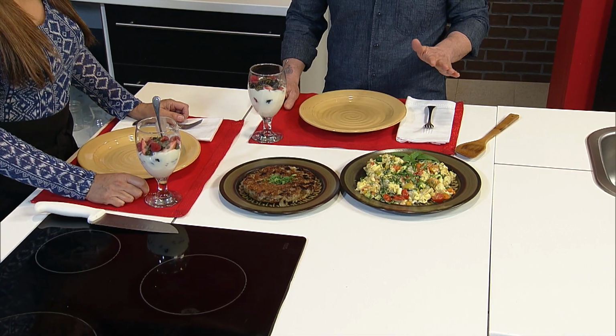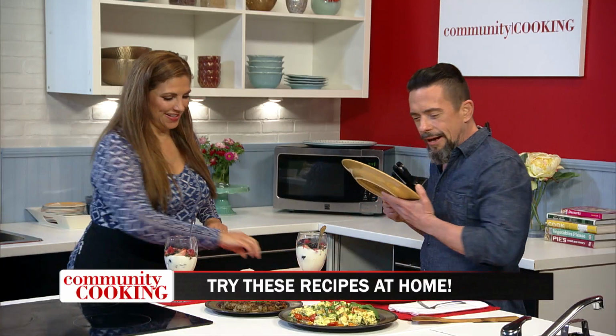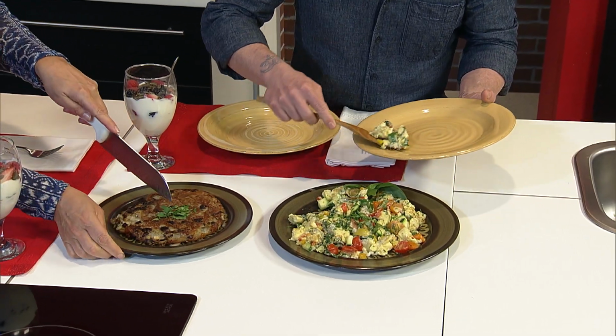Yum. That is awesome. Tell you what, why don't you start cutting into that? Hand me that plate. Very good. And I will start dishing you out some eggs. I'm going to make sure you get lots of these nice caramelized onions. I would appreciate that. Sure. I would really appreciate that.